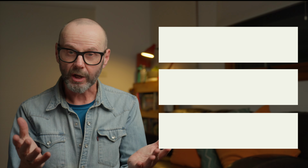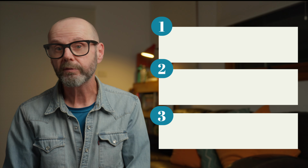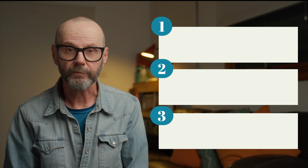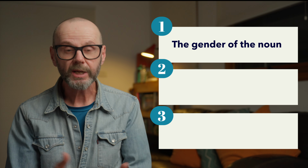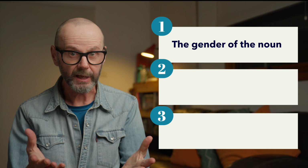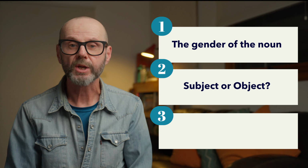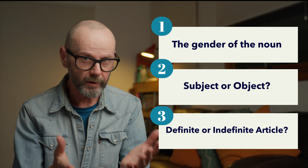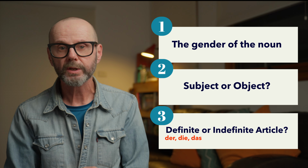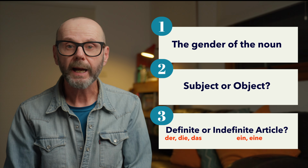Okay, so what do we do? Well, there are three things that we need to bear in mind, which I'll admit sounds like a lot, but it's pretty easy, especially if you've been following along with us the last couple of weeks. Here's what we need to know. First up, of course, there's the gender of the noun we're describing, and then we need to know whether this noun is the subject or the object, and we need to think about whether we're using definite articles, so all those der, die, das words, or the indefinite article, so maybe ein or eine.